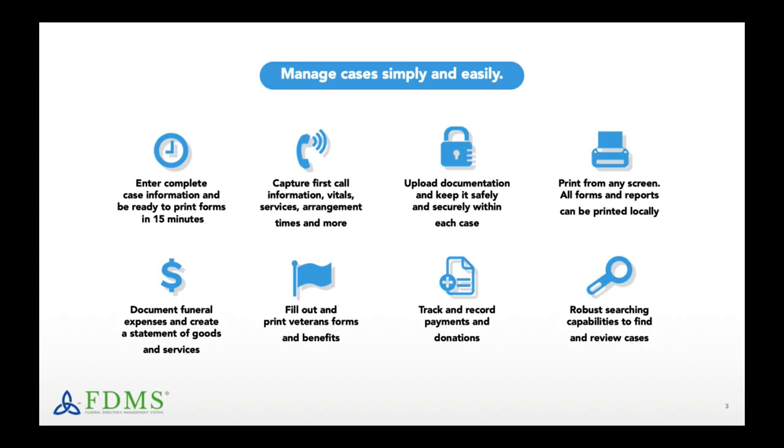This program has to be very strong and robust in writing and building those contracts and taking multiple types of payments, making supplemental contracts or adjustments to those contracts and payments. There are also over 100 standardized forms that are all printable. I'll be giving you an overview of each of these features during this demo.